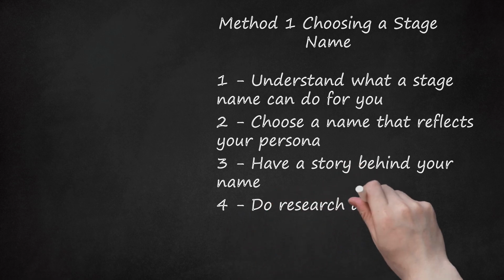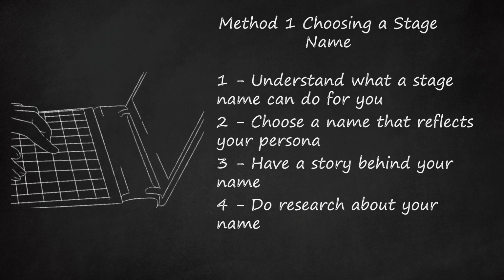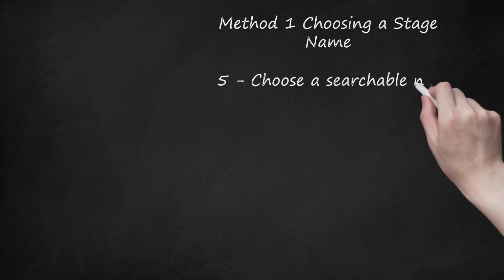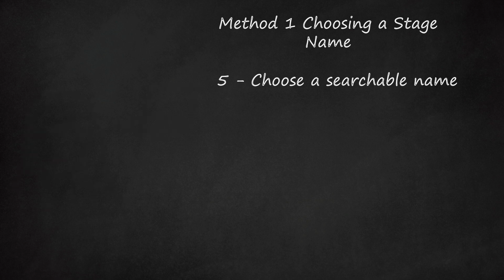4. Do research about your name. Look online and in name books to learn the meaning of the name you've chosen. Learn the history of the name. Does the name's meaning and history reflect what you want it to mean? 5. Choose a searchable name. Think about how people can find your name through search engines like Google. If you use very common words, especially single words like trouble or heart, it may be hard for fans to find you online.